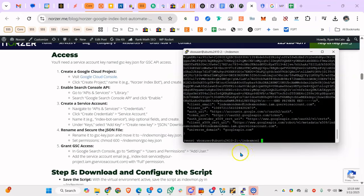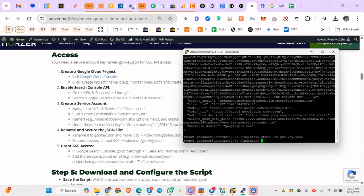Yeah, so for security reasons, I would chmod it to 600 gsc-key.json. Also, when we get to the config file, you'll see we're storing your SMTP password in the config file. It's totally not a secure way to do it. You can do it as an environment variable, you can actually do encryption, all that stuff if you want to. However, for what I'm doing here, for a hobby type thing, just keep it in the config file. You can modify the code if you want to, but it would be too much to explain. But we'll get to all that.